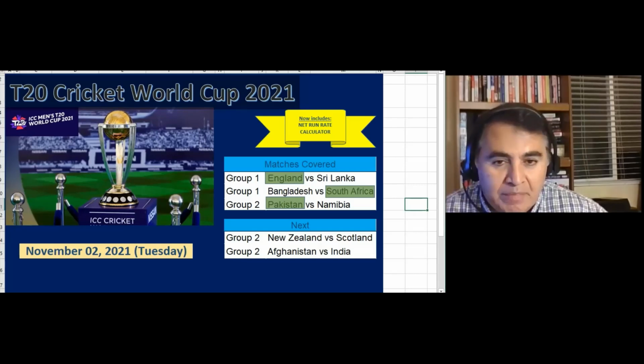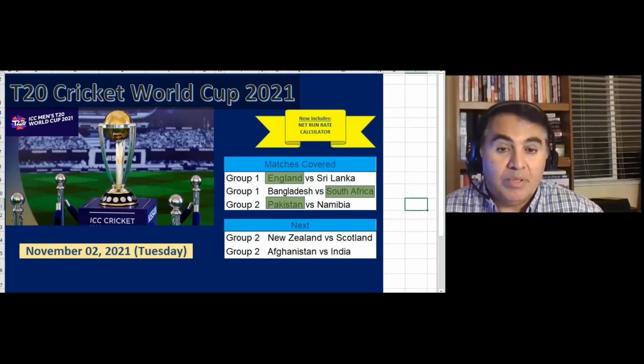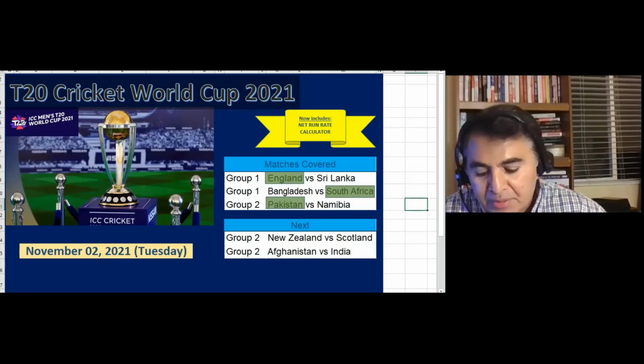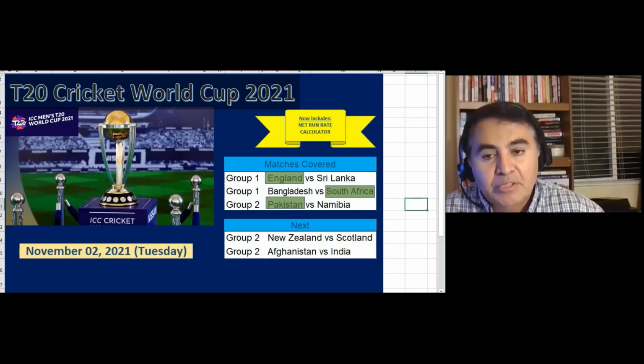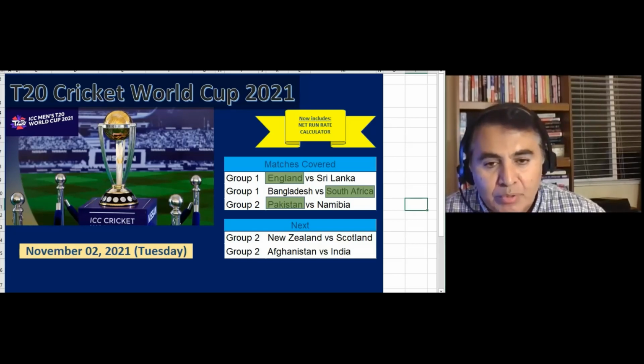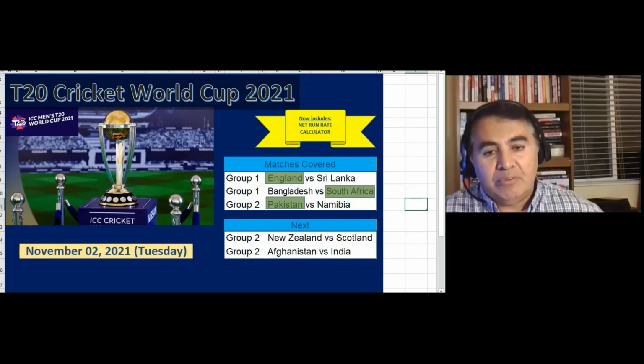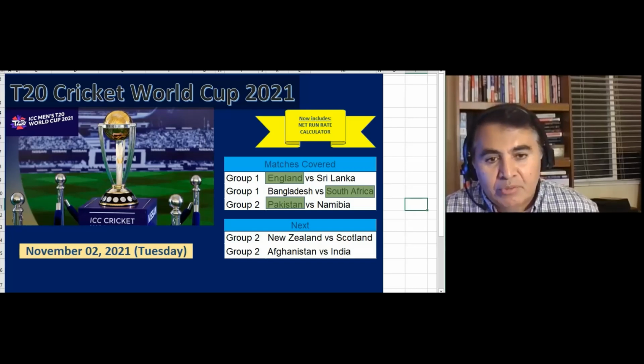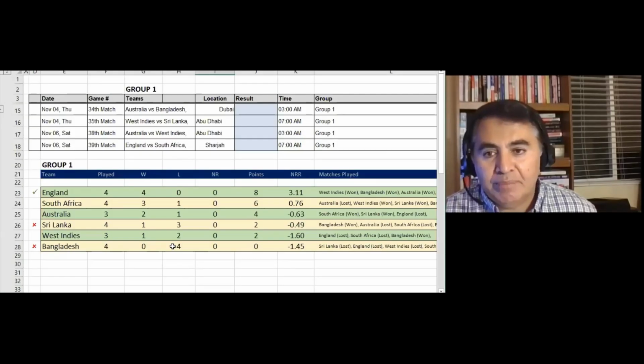And Namibia was never close, even though they fought well. They fought like a valiant team. 144 is all they could muster, and they lost the game by 45 runs. Namibia really showed strength, as they have shown throughout the World Cup, and all credit to them, to the team, to the management, and to all the players they have brought with them. So now let's take a quick look at the points table to see what it looks like after these games are over.